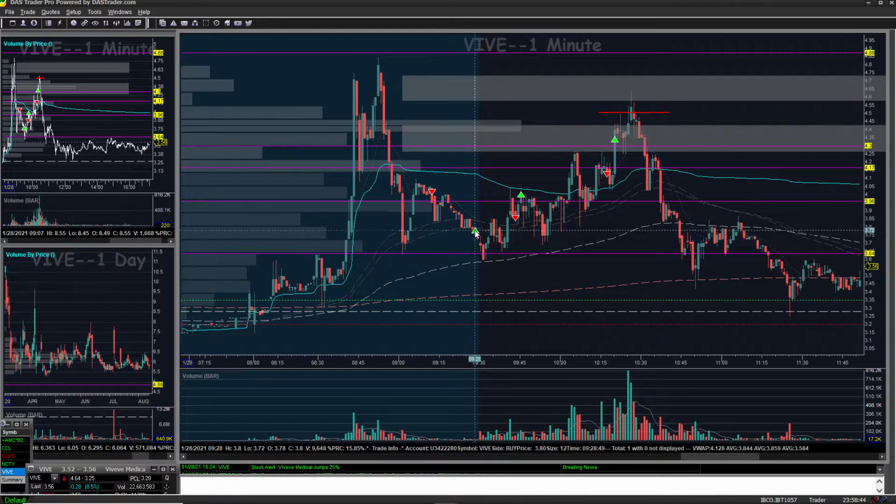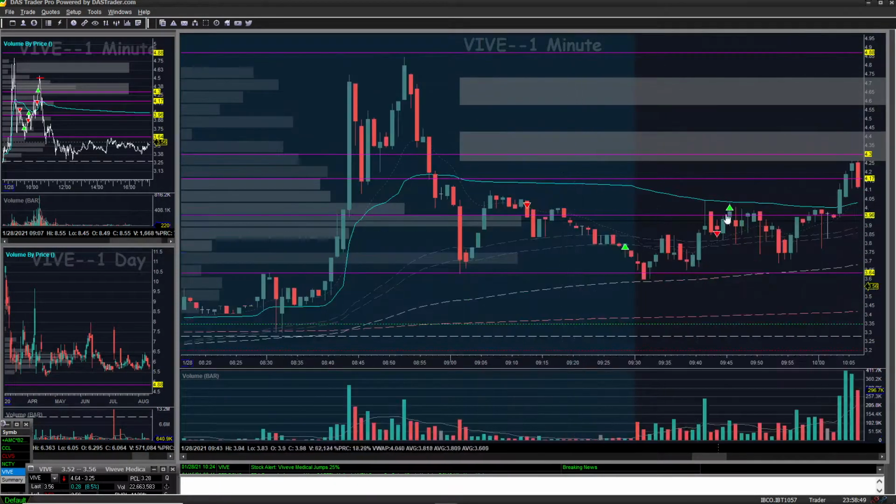Cover into the move into the open just in case it squeezes, and that's essentially what it does. It did give me confirmation to add again as we had this climactic volume and rejecting off VWAP off daily, so I did actually get short there and then just stopped out right away.